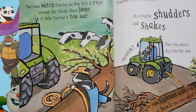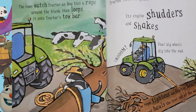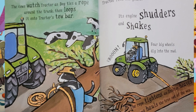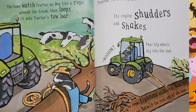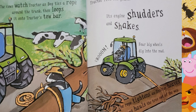The cows watch tractor as dog ties a rope around the trunk, then loops it onto the tractor's tow bar. Tractor revs its gears. Its engine shudders and shakes. Vroom! Four big wheels dig into the mud. The rope tightens as tractor heaves and hauls the tree out of the way.